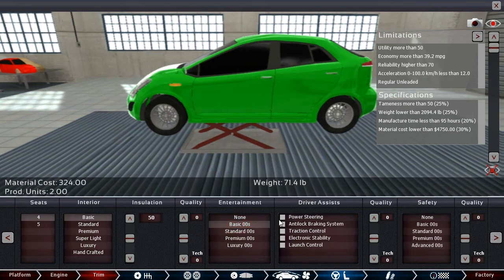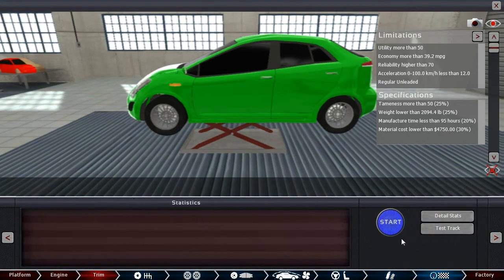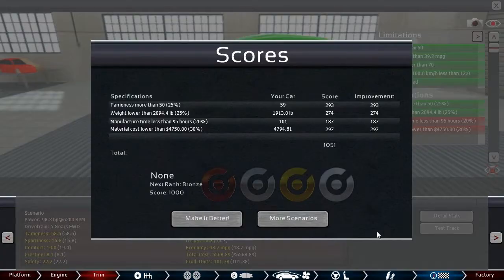Entertainment, basic. I'm going to give it power steering and ABS. And we'll go for standard safety. All things we can change in the future. Comfort on the suspension. And I want to see what the weight is before I get too carried away. Alright, so we scored 1051, but we are over man hours and over price.